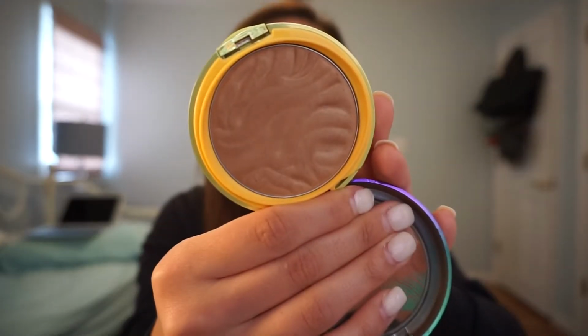We're doing real well today. Good job, Victoria. So really love this product. I would 100% repurchase it again. It obviously has been used quite a bit.